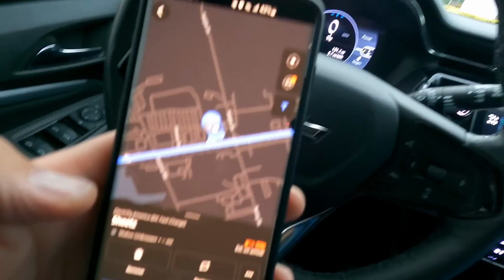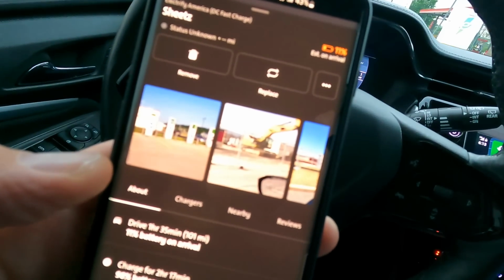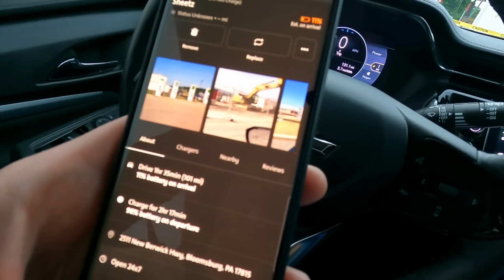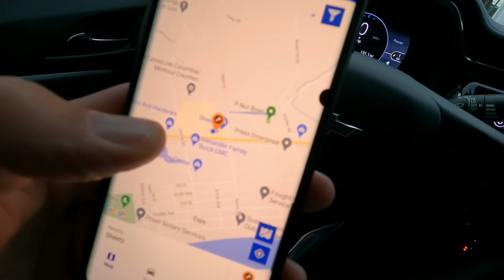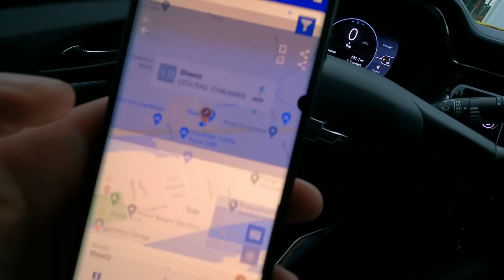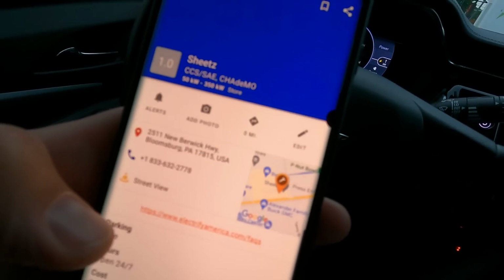So remember when I said I didn't do much research in this? I probably should have scrolled up on the app. If I go to the My Chevrolet mobile app, it gave me this location, right? And I never even read that it said status unknown. And if you look, there's photos of like construction equipment. I just cross-checked that with PlugShare, and PlugShare has a little wrench here, and it says that starting January 23rd, these are going to be under construction because they're renovating and redoing the whole store and the whole location. So this was actually my error, and now I'm going to have to figure out how to correct my error.